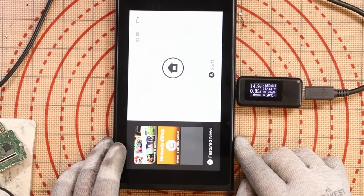I'll be honest, I had little faith in this, but I think we may have pulled it out of the bag. I'll need to obviously do some testing, but I'm super, super happy with that. Let me put it back together and I'll be back with you in a second.